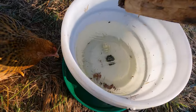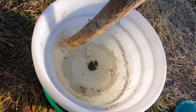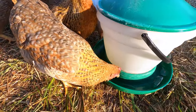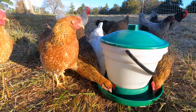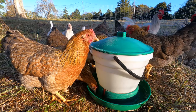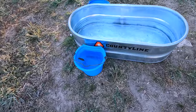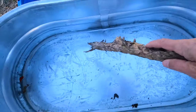Chicken water is just barely frozen over. I need to clean that thing out anyways. Goat's water is also just barely frozen over.